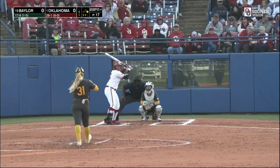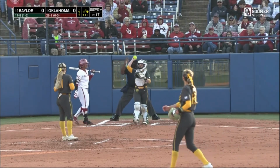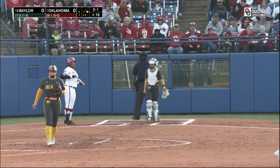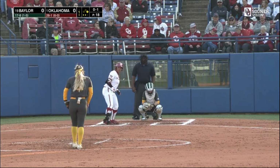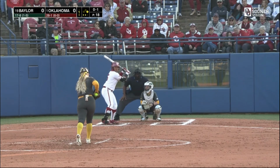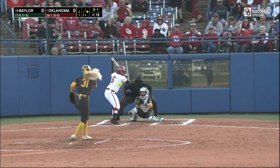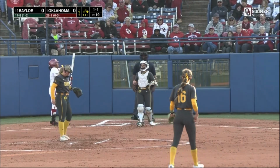Here's the freshman Ella Parker. She takes the first pitch for a strike. The season numbers on Parker impressive. The true freshman heading into today leads the Sooners with a .438 average. Calm, cool, collected. Up and in. Ball and a strike.